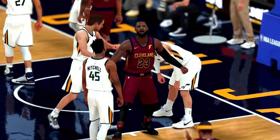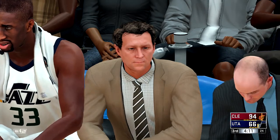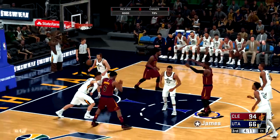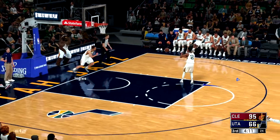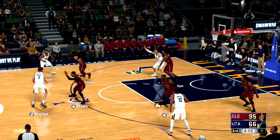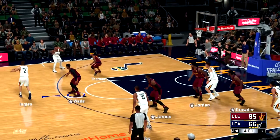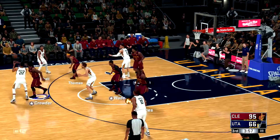Thabo Sefolosha has checked in for Rudy Gobert. Free throw good, James. And the Utah Jazz, historically, they've always been one of the better franchises in the NBA. And it was nice to see them back in the playoffs in 2017 after that 4-year rebuilding phase. It tied their longest playoff drought since the team moved to Utah.